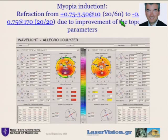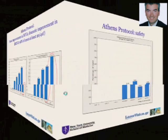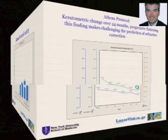Sometimes in normalizing this cornea, we induce myopia, so the goal here is to increase best spectacle corrected visual acuity, avoid cornea transplantation, and enhance visual rehabilitation. You cannot compare these data to your LASIK or PRK practice data. This is our experience. We're presenting this tomorrow, long-term follow-up, and you can see that this procedure is pretty lousy in predicting uncorrected visual acuity, but is extremely efficient in predicting best spectacle corrected visual acuity, as all patients improve at least 1 line and up to 4 lines in best spectacle corrected visual acuity.